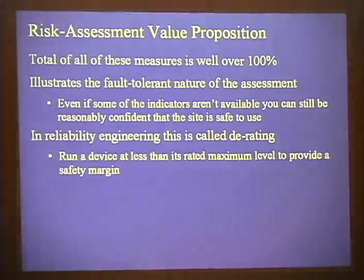So if an attacker can compromise one of these security measures that you've used, one of these assessment mechanisms, it doesn't matter because there's still 5 others that will back it up. In reliability engineering, this is called derating. So you basically run a device at less than its maximum rated load, and that extends its lifetime.